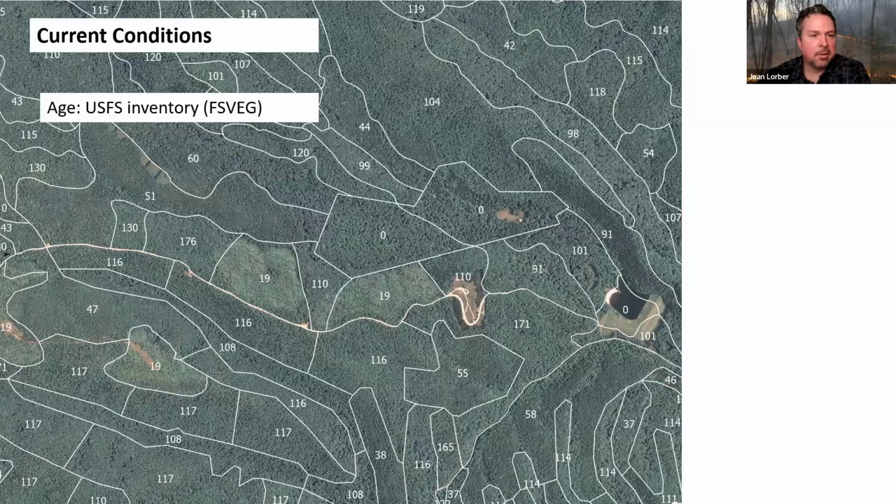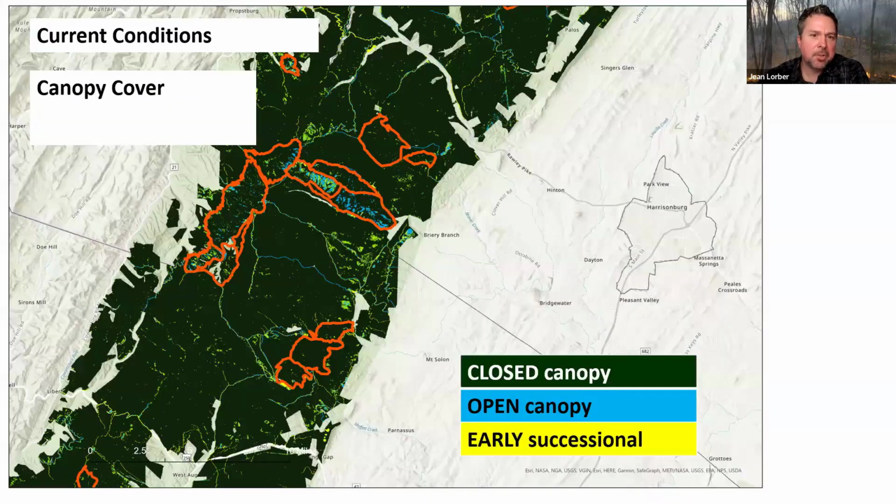Here's our U.S. Forest Service inventory, and I know FSVEG isn't perfect. Any Forest Service employee will tell you that, but it's the best we got. It's wall to wall, and you do see, particularly where management has occurred, like where I'm circling right here, the thumbprint of past management. Yeah, it's accurate. There's a 19-year-old stand that was clear cut 19 years ago. So we have age. So let's get to the most juicy component of the current conditions assessment, which is canopy cover.